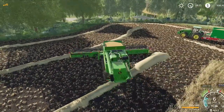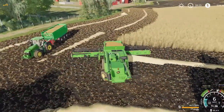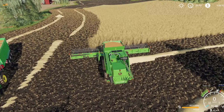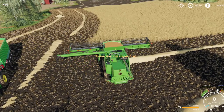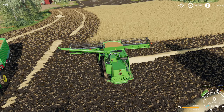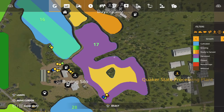Well, we are pretty much full. Trailer is full. Harvester is at 98%. So let's just turn that down. Now, what are we going to do with the wheat? We can buy some chickens. We can use the wheat for chickens. The straw can go for cows. But what is wheat selling for?